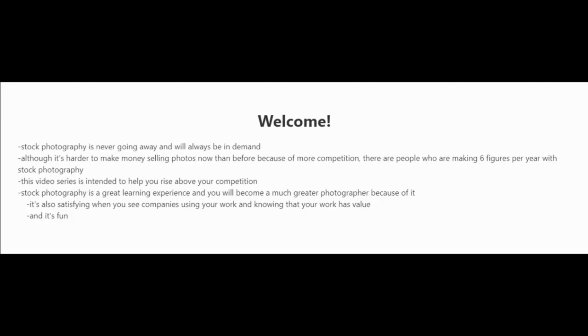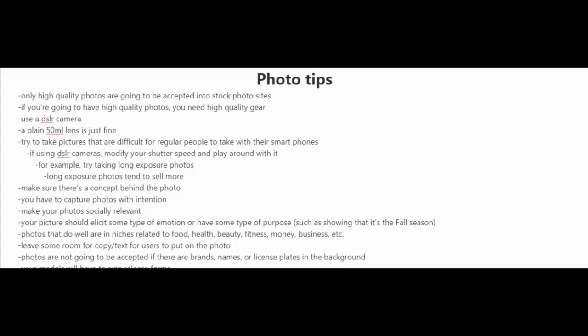Lastly, I just want to say that stock photography is a great learning experience, and you're going to become a much greater photographer because of it. It's also satisfying when you see companies using your work and knowing that your work has value. And like I said earlier, it's fun. Now here are some quick photo tips for you.